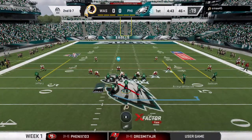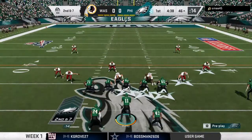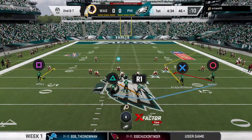Hey, empty. Empty. Slam. 61, matchbox lights.